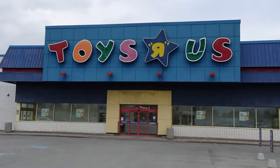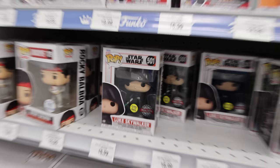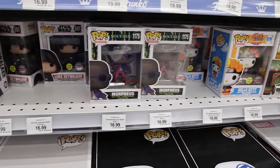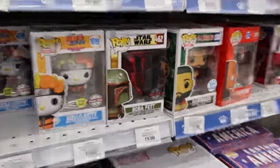All right, everyone, so we've made it into Toys R Us, and looking at the section, there was a lot of new stuff today. Starting over here on the bottom, they've got the glow-in-the-dark Luke Skywalker, which I'm definitely gonna be getting, as well as this Rocky with Chicken. I do already have this in the collection, but it's cool to see a new Funko Shop exclusive here in Canada. And then to the right of that, we've got Morpheus, and then we also have Hello Kitty, and then the red Boba Fett, and I'm definitely getting this one too.